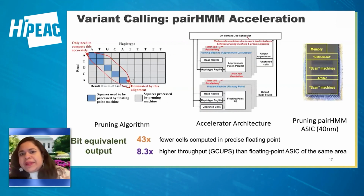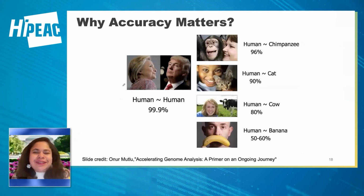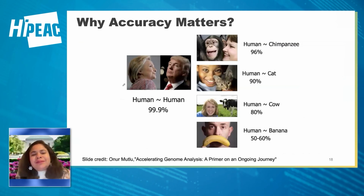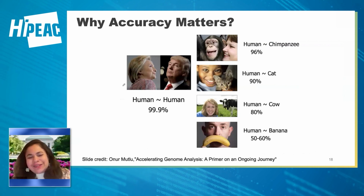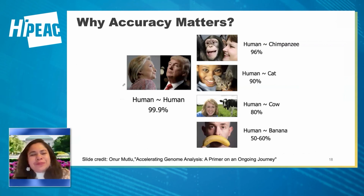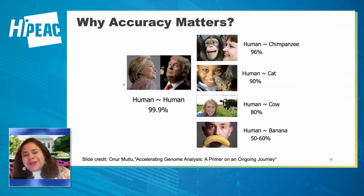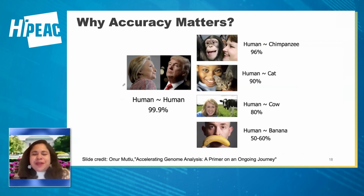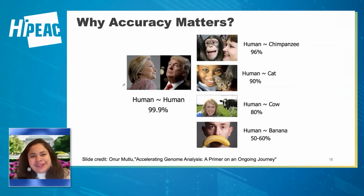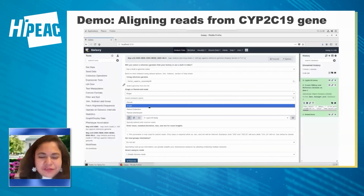Now, throughout this whole pipeline process, if you would notice, I have paid a lot of attention on accuracy. Why? Because accuracy matters. This is a slide from a collaborator and a friend, Onur Mutlu, and I really like this slide. It tells you why accuracy is important: even within humans, there's only 0.1% difference, right? And if you go below 0.1%, I don't know if you're identifying a cat or a chimpanzee or so on, right? So even very minuscule differences will make a huge difference to these biological pipelines, and they have been carefully curated and validated. So please pay attention to accuracy when you develop these genome sequencing pipelines and hardware accelerators.